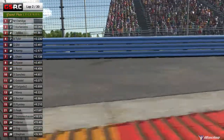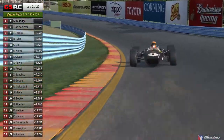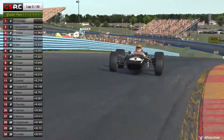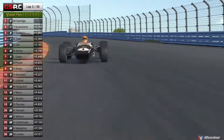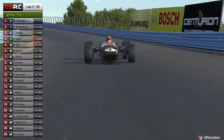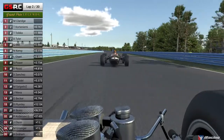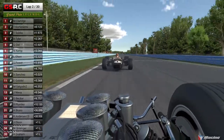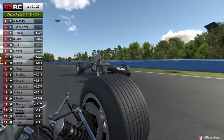He is leading the way, but he's got a healthy challenge from Topi Kortenniemi now in second place. Topi, who took the lead briefly out on lap number one, had to give it away again. And now Claridge and Kortenniemi are drafting each other. A lot of draft with these old cigar-shaped Lotuses. And Teemu Toikka is trying to follow them, taking Tyler, Old, Kemp, Olsen, Power, that whole train behind them.